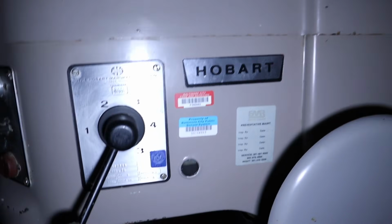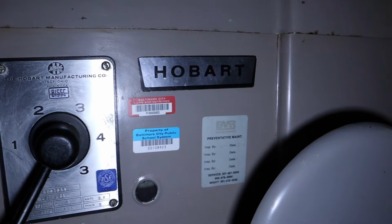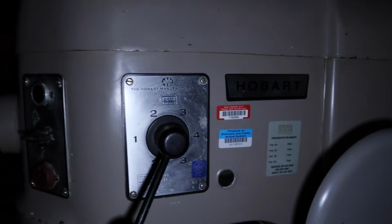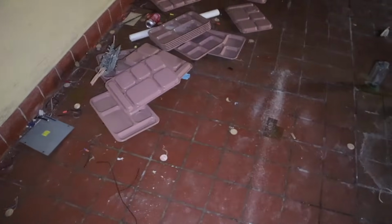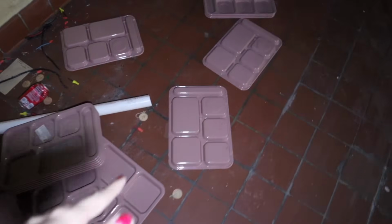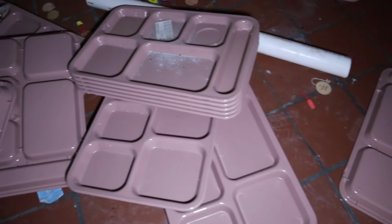But yeah, that's cool. And this bunch, they got fridges, more cafeteria lines. So this was a pretty big school. My friend mentioned as well that these are the original trays that they had for the students.